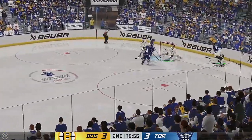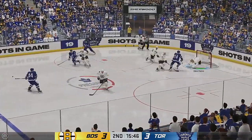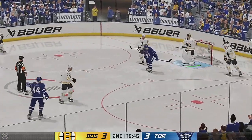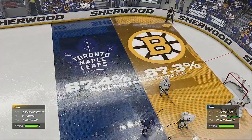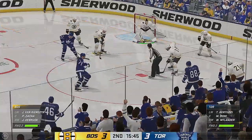Here's a chance. How did he stop that one? He really owns the crease when he drops into that butterfly positioning. And for the shooter, I think it's intimidating. He makes himself as big as possible, and everyone knows he's athletic to boot. Lots of time left in this period. It's all tied up.